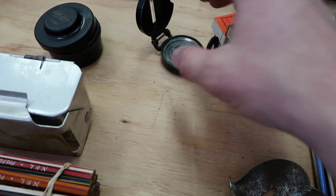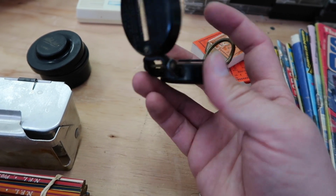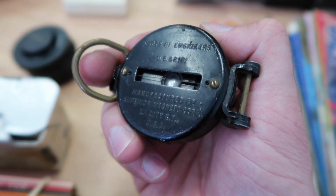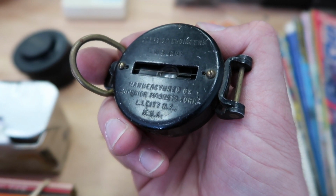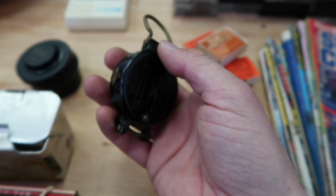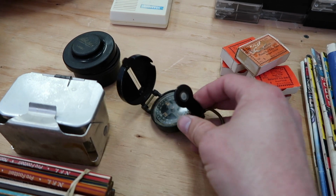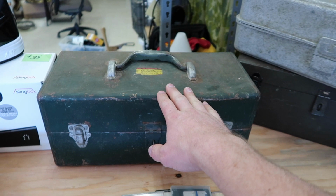And then what made me want to buy, I spotted this, and if you can see, it says Corps of Engineers, U.S. Army, and it says manufactured by Superior Magneto Corp. So this is about a $45 or $50 compass. I got this and this for $7.